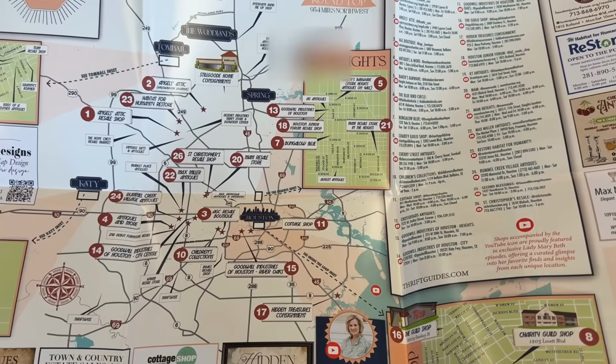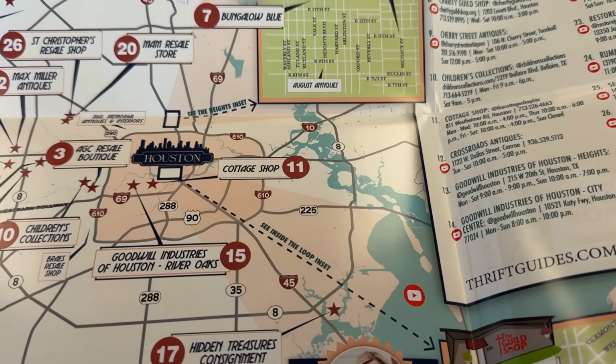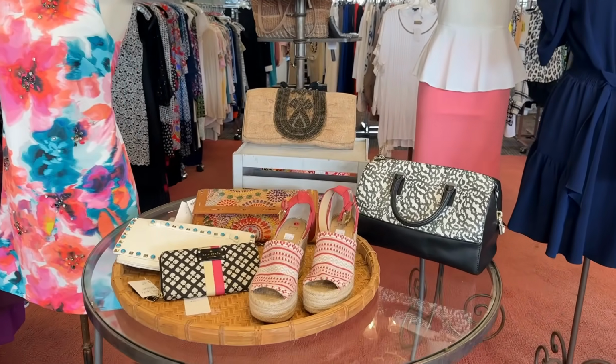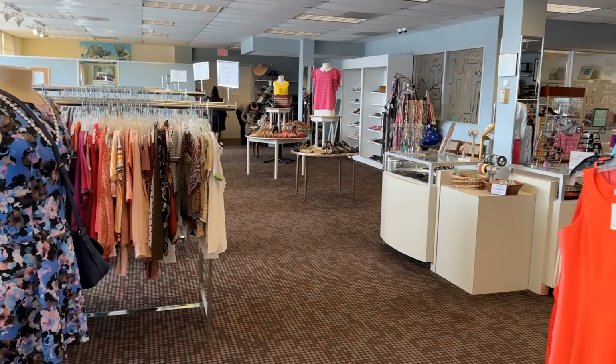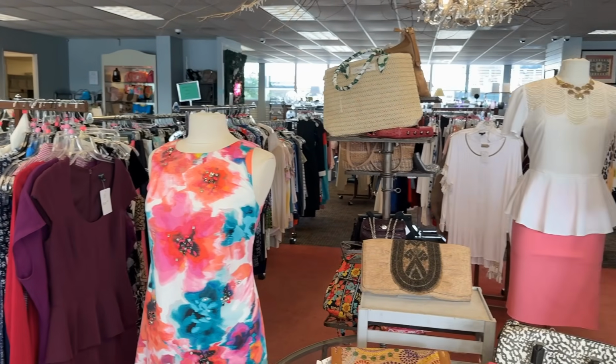The Cottage Shop is a Houston treasure in the Montrose area since 1971. You can find them inside the Loop and very close to some of your favorite area resale shops. Proceeds benefit the women's home. They build communities that strengthen women and support families as they reclaim their stability.